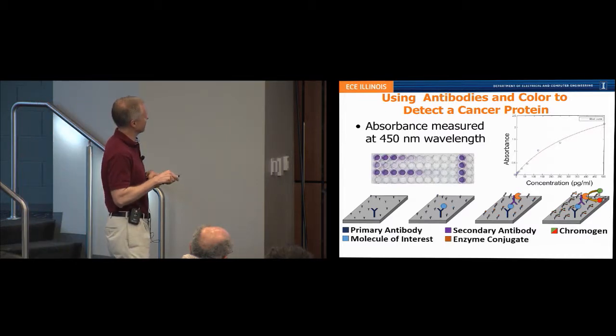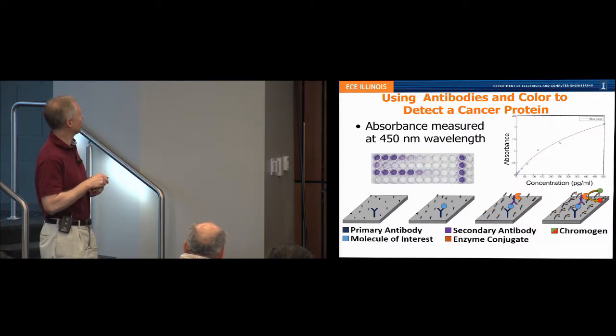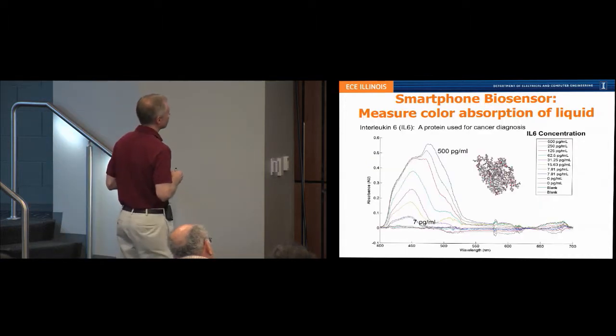So the more of the analyte you're trying to detect is present, the more purple the liquid will change. It starts off being clear, but then the concentration you're trying to detect is related to how purple the liquid gets, and we can measure that by the absorption. The absorption, that's the colored liquid, is the thing that we can measure with our cell phone.